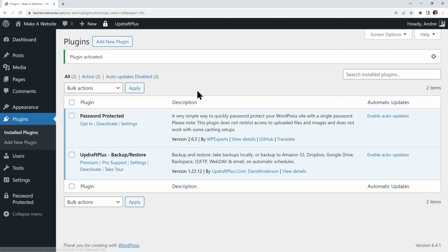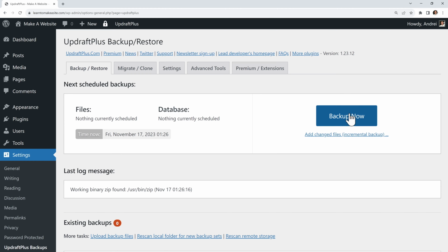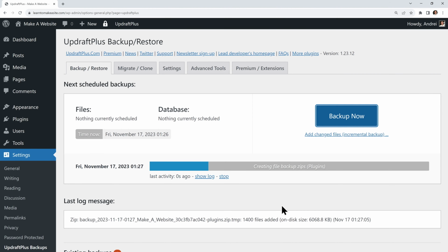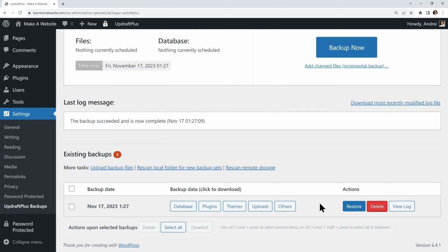We can close this and now under the Settings menu you can find this Backups tab. So click it and then we can ignore these messages. We just want to click Backup Now and again click Backup Now to confirm. Wait for it to load and at the end you will get this confirmation message. Now we can scroll down and you'll see your backup down here.